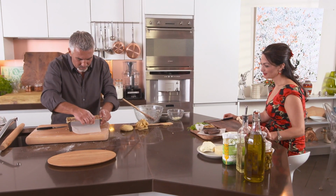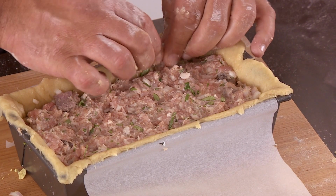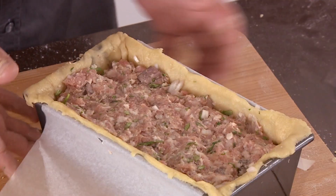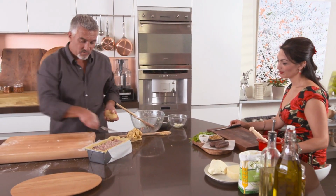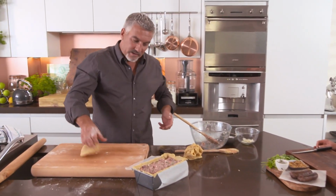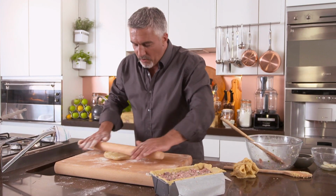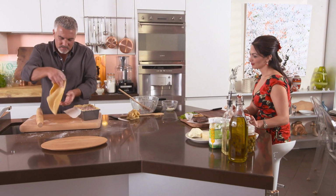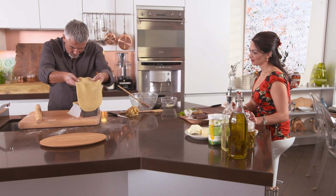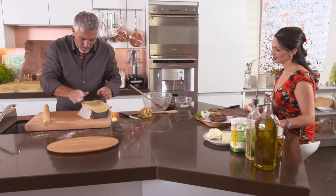We've got our pastry up there. We've got everything neatly lined. Now we're just going to pop the lid on. Now, we've left a little piece of dough. You've got a little bit of excess there as well. Again, flatten it down, a little bit of flour. Roll it out to the size of the tin itself. That then goes over the top, like so.